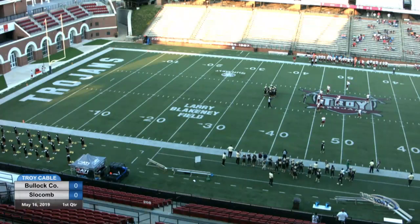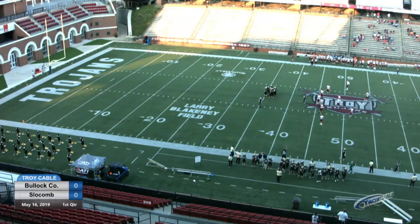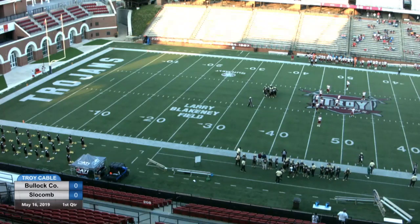3rd and 10. 5:16 left, first quarter. No score between the Slocomb Red Tops and the Bullock County Hornets.